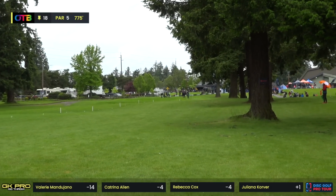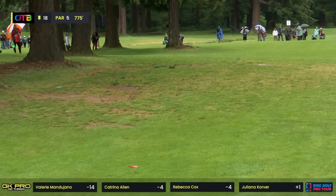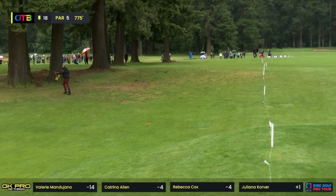You can see Juliana did not get as far out left. She's having to throw that very technical turnover and hope it doesn't skip to the left. That was gorgeous. She executes it perfectly. And a smash, too.